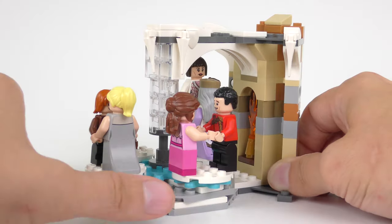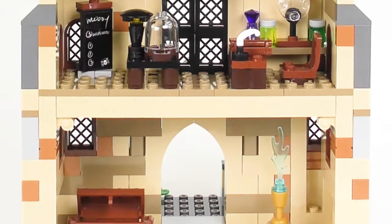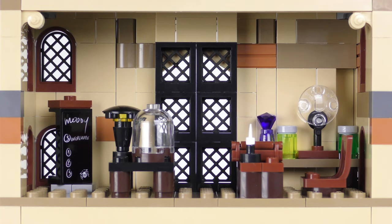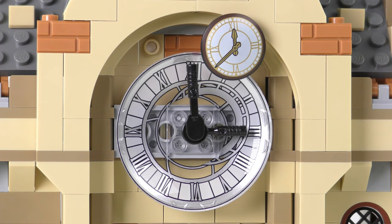The Yule Ball rotating dance floor was a really nice addition, I just wish it had some kind of mechanism to make it easier to turn. The interior rooms, if not spectacular, were good enough for a set at this price point. The entry hall was a little bit disappointing, but the Defense Against the Dark Arts classroom really helped to make up for that. I was also a big fan of Dumbledore's office, although it could use less stickers and more Lego. The clock tower itself looks great, and I love the dials and the mechanism for the hands.